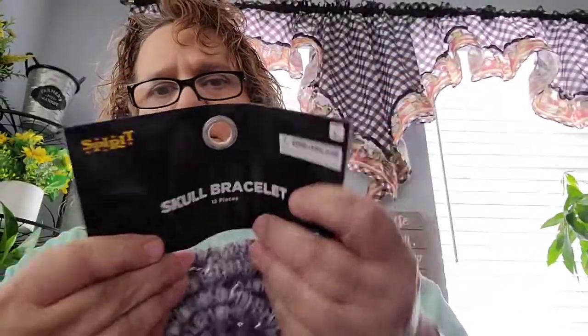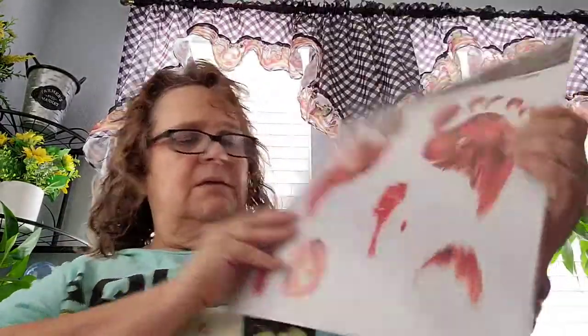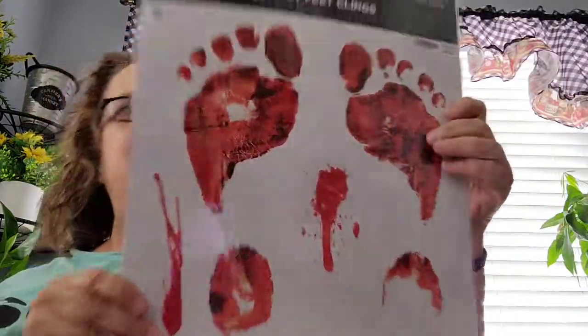This was $4.99. You can see. And this was $7.99. I got those, and then I got these clings. This one says Bloody Feet Clings. So I picked up that.